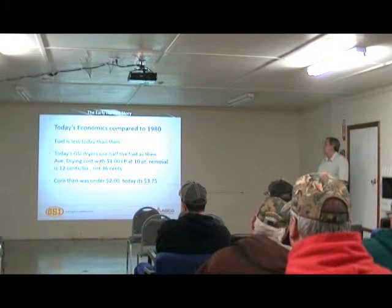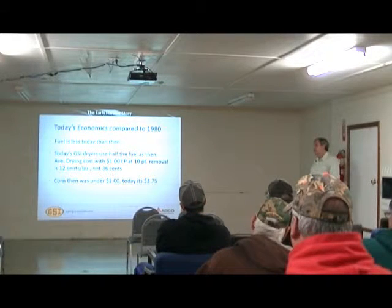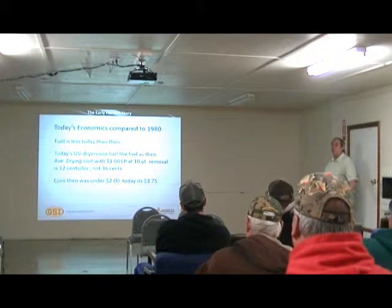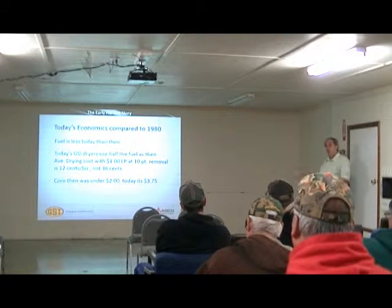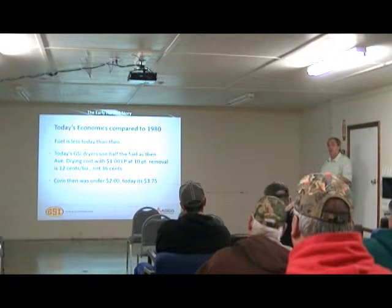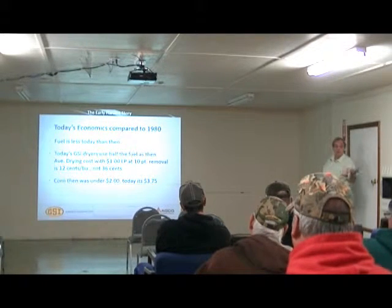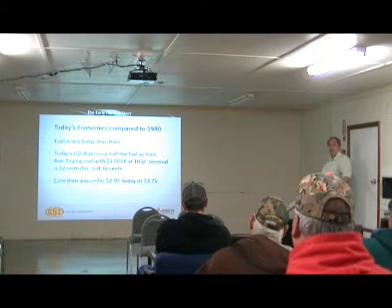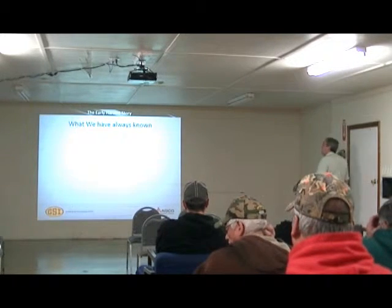Corn was about $2 then, and that's giving it a little bit of help. Today it says $3.75. I did some checking before I wrote this two days ago, and it's in that range. It depends on whether you store it. If you store it and you play the games that you can play in capturing, and you're going to hear more about that this afternoon, this can be a lot higher than this. Never going to see 450, but it can be higher than this. But the difference was corn's worth a lot more.